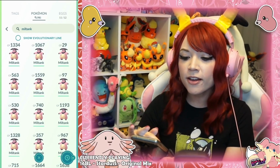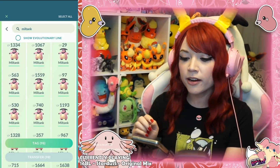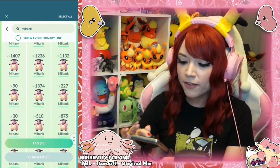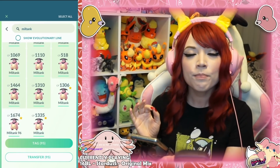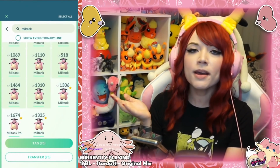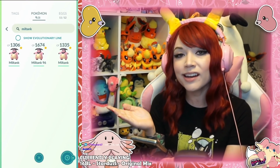I'll hold down my finger on one and I can now select all in the top right hand corner, and there we go. All the Miltanks are selected, so I don't have to manually pick each one, and all I need to do is unselect the favorited ones so that I can transfer all of them. And there we go, look at that, it made it so easy, transfer all 95 in one fell swoop, boom. And we got 12 XL candy, nice.